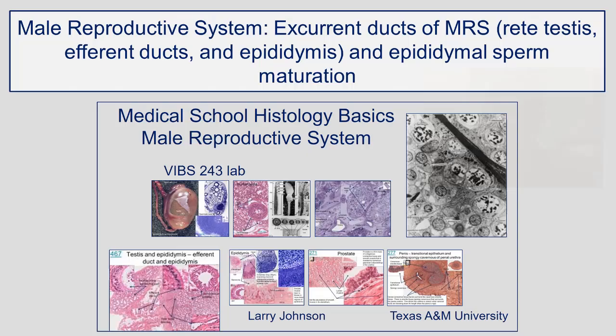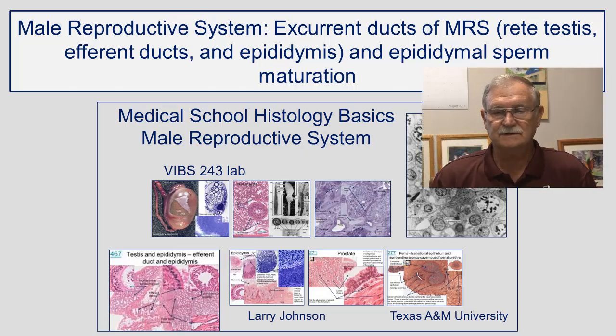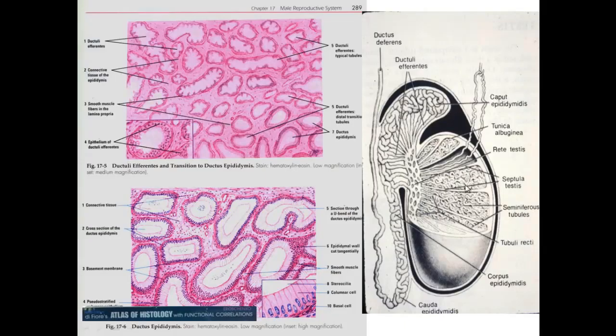reproductive system. The male reproductive system, the excurrent ducts of the male reproductive system, that is the rete testis, efferent ducts, and epididymis, and epididymal sperm maturation. Now, spermatozoa are produced in the tubules. They go through the rete testis tubule and then through the efferent ducts and then to the epididymis, and that's what we're going to see.